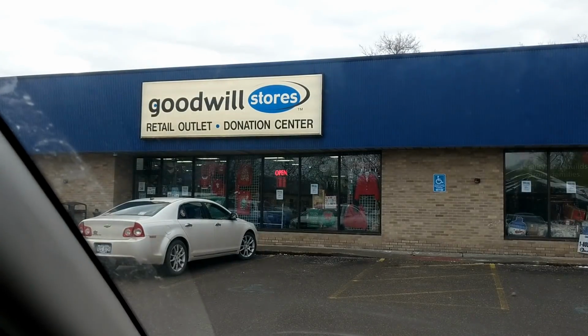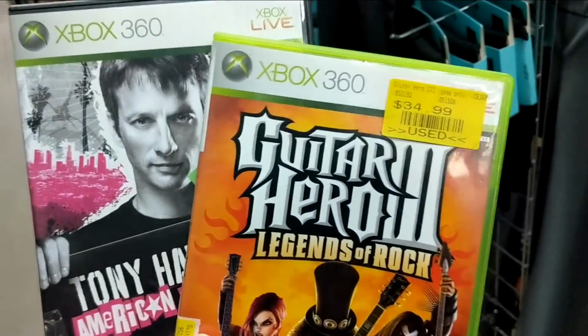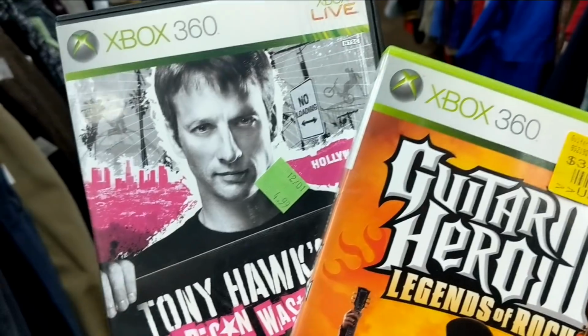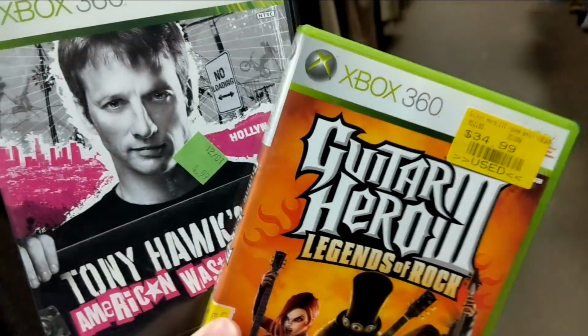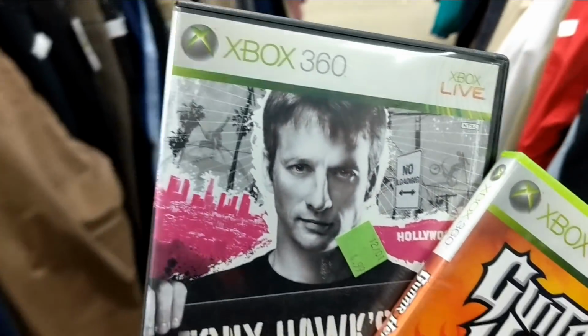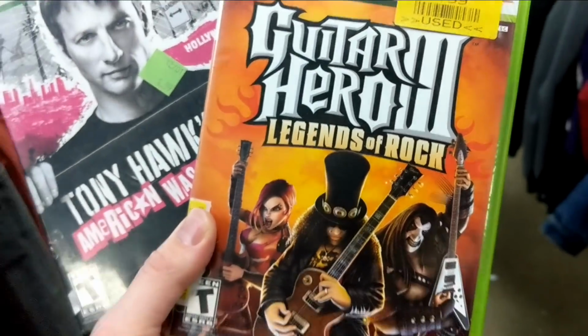First stop, Goodwill. So here's what I found at Goodwill. $5 each, both complete. The disc will need a good clean, but good thing I have a nice disc cleaner. So this one's worth about 15 to 20, and this one is a good bundler with the guitar.